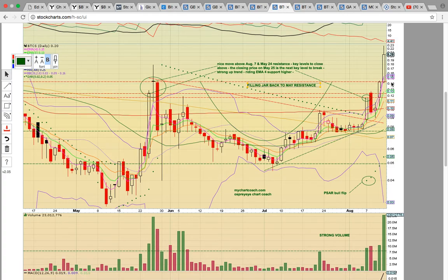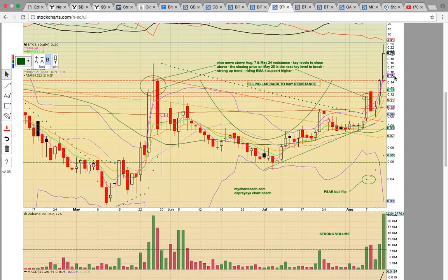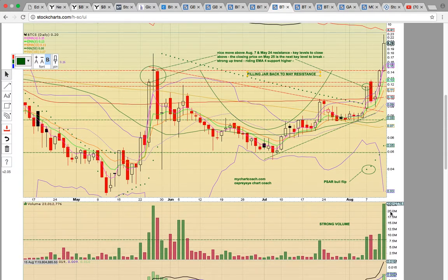You'd like to see, if you're a bull, that 14.5 level turn into support on a pullback. EMA 4 at 15 is the first level to hold. This did close well above the upper Bollinger Band. Sometimes when that happens, the candles do work back into the band. So 15 is the big level to hold on a pullback. You'd like to see it stay above 15. Notice there was big volume behind the move.